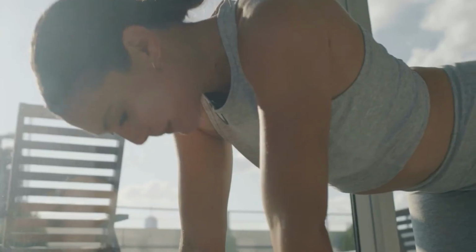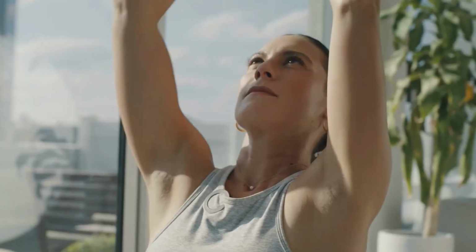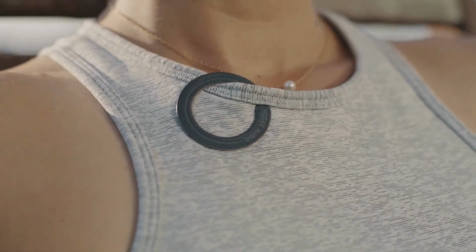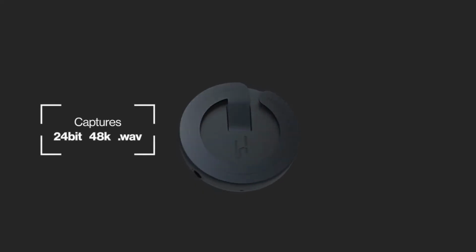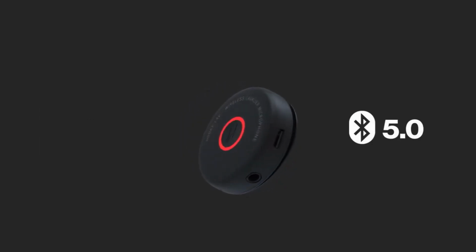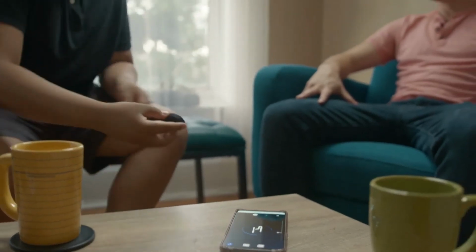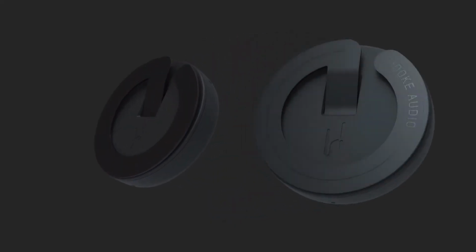Lav's minimal design features a lightweight steel clip that won't stretch or pull fabrics, with a matte finish to minimize unwanted reflection. Cut the cord and slip on the smallest wearable mic that records wirelessly to any mobile device through Bluetooth 5.0. Use one Lav to record alone, or pair with a second for 2-channel input, perfect for interviews, podcasts, and more.